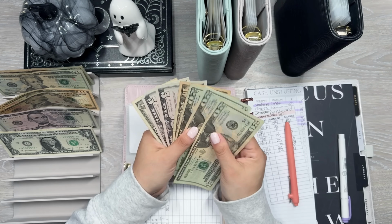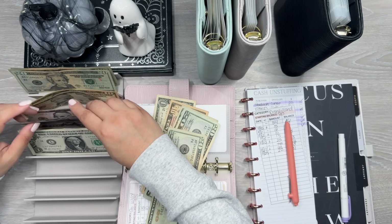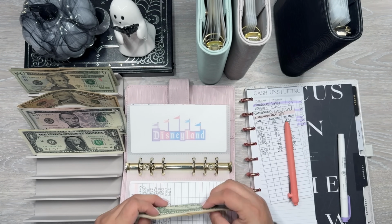Also, since I have these 5s, I'm just going to condense this right now so I can get some 5s because I do need 5s. Okay. So 20, 40, 60, 70, 81. That's correct.